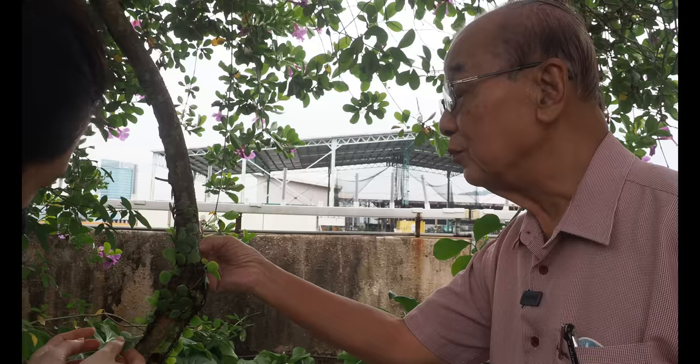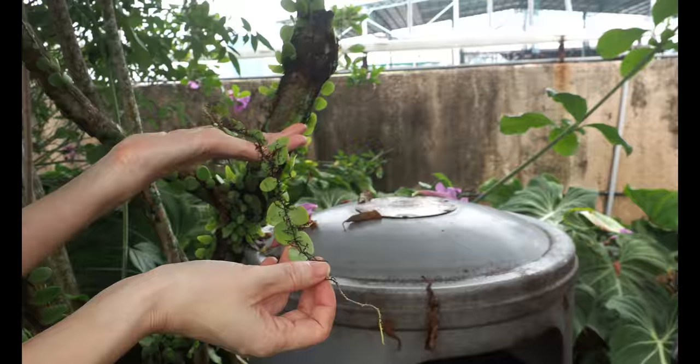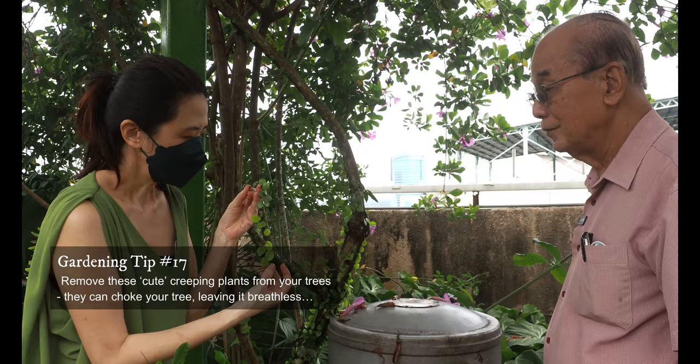Because of the way the roots form such a mat. They cling to the bark and clog up all the breathing holes in the bark. So if you have this, although they're very cute, it's a good idea to get rid of it, because they cover up the holes where the trees need to breathe. So do get rid of this in your garden.